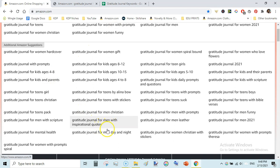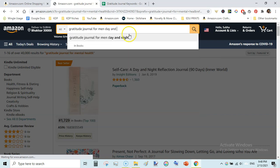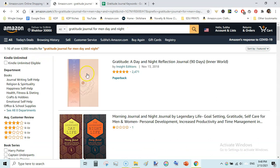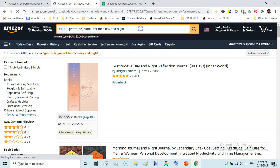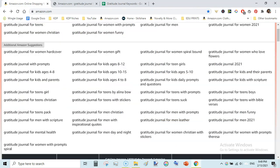So gratitude journal for men with inspirational quote, gratitude journal for men day and night. That is our keyword. And let's see the competition and Google search volume. That is here 4000, that is a competitive one. So let's ignore this. Okay. Gratitude journal for men with prompts. So let's see. 20,000, very competitive.